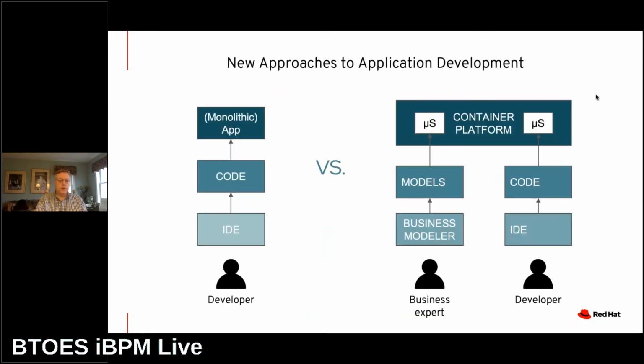The other is the way that we approach application development, and illustrated here again on the left, going back to 2000, 2005, early 2000s. How do we build these monolithic applications? Well, we had a team of developers in our IT department using development environments to write the code that became these monolithic applications. And this is obviously a very simplified perspective, but essentially this is how these applications have been put together almost since the inception of IT.